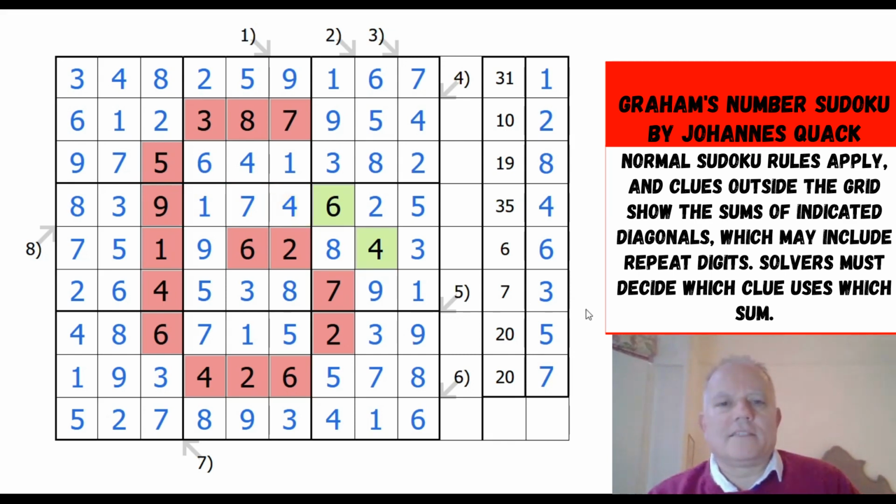There we go. That is the solution to Graham's number by Johannes Quack. And what an excellent puzzle that is too.